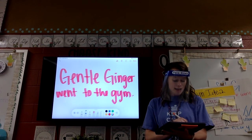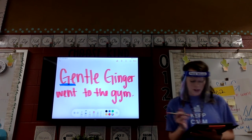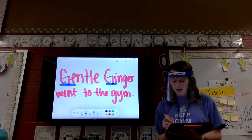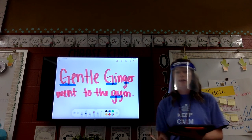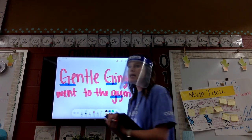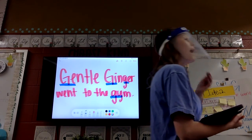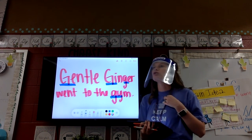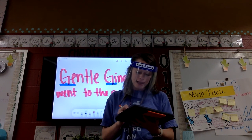Okay. Let's talk about all the G's that we see in this sentence. The first G I see is right here. What is right after the G? An E. The second G I see is right here. What is after that G? An I. I also have one right here. The last G that I see is right here. What's after that one? Y. So any time that I have an E or an I or a Y right after a G, what sound is that G going to make? Make it for me. Okay, it is going to make that J sound.